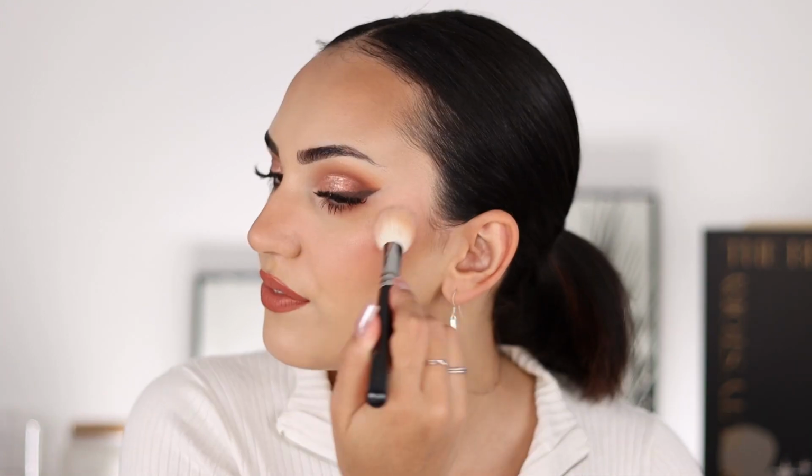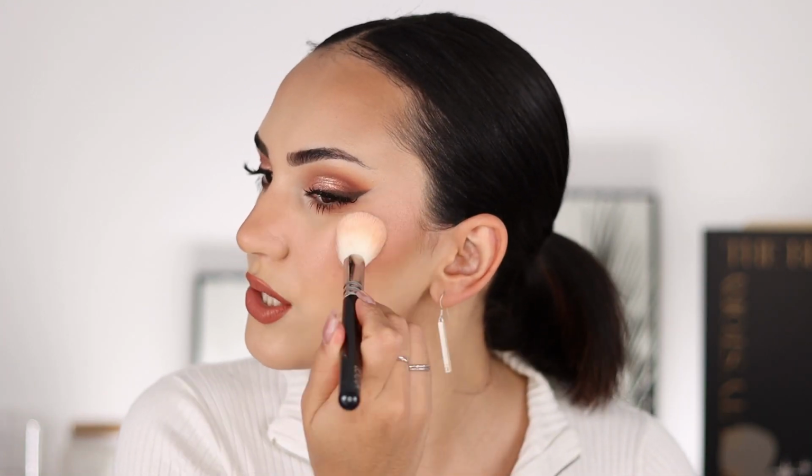Oh, the highlighter! I almost forgot about the highlight. I am constantly forgetting about highlighter, and it's actually one of my favorite steps. I am going in with this one from Hourglass. This is the one in the shade Pink Glow. I have been using this non-stop, and honestly, with these kinds of tones, I feel like this is the best highlighter, or at least the best tone of highlighter that I could possibly go in with. This is a very large Zoeva brush. It is one of their highlighter brushes. Just going to tap, tap, tap.